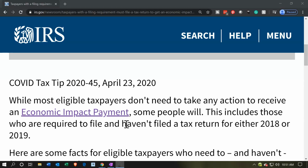Obviously, if you're not required to file the tax return, the assumption is your taxable income is low, and therefore you're not going to hit that AGI or income limitation to get the economic impact payment. If you are required to file a tax return, they need the tax return because they need to know what your income is, and then be able to apply the income limitation for the calculation.